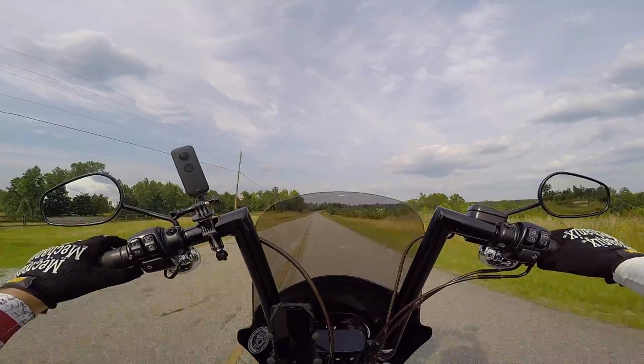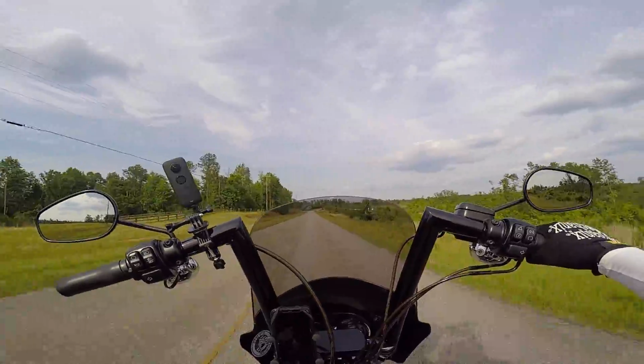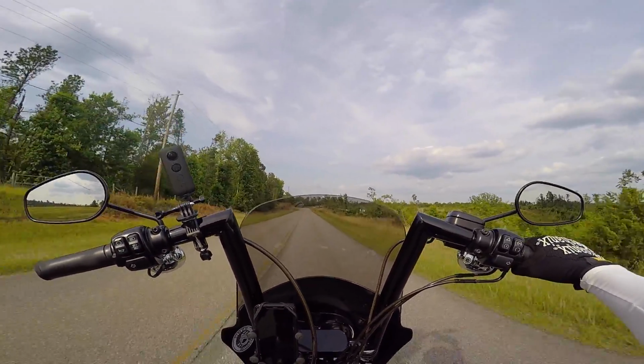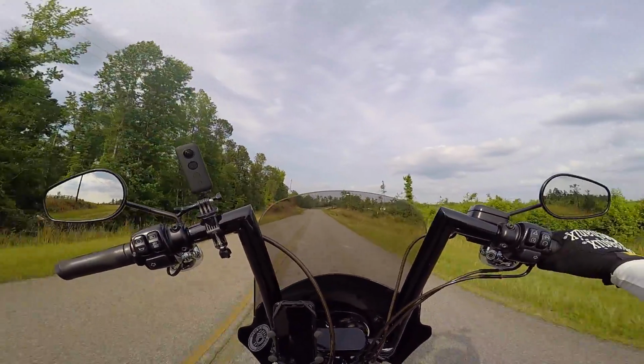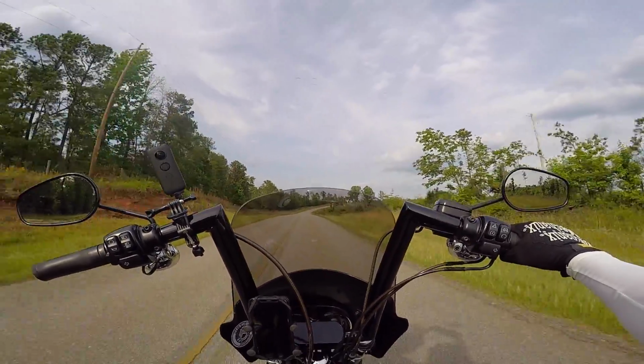Yeah, they would. But as far as the fitment of this seat, how it sets me up in my rider position, it's really close to the stock seat, but I will say it does sit me back away from the bars a little bit more than my stock seat did.